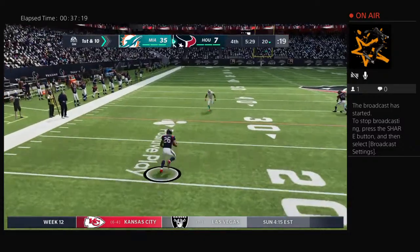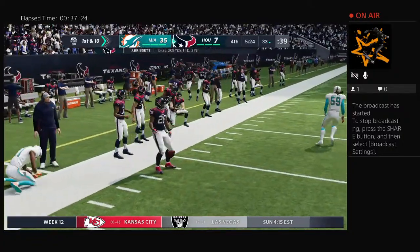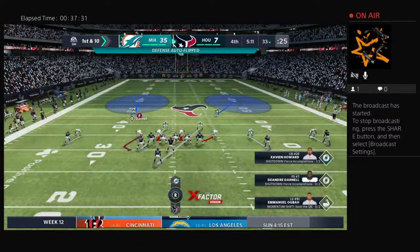Brissett on first down. Looking left side, and he's got a man. That's Pierce. And he's going to get this one across the 30-yard line. Give him 13 yards on the opening play of the drive and also give him a first down.